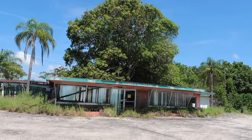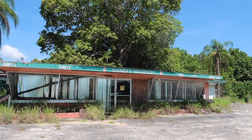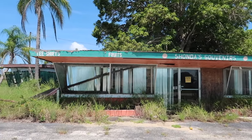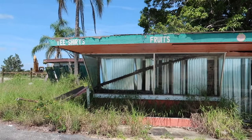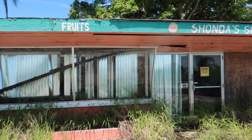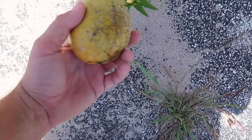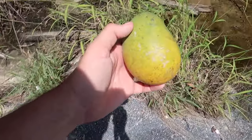Shonda's Souvenirs. T-shirts, fruits, honey, and orange juice. This is awesome. Wow, this thing has seen some better days, that's for sure. Wow, is that a mango? That looks like a mango. Hey, shout out, mango.